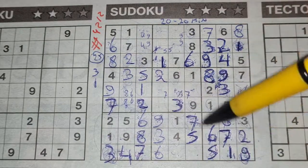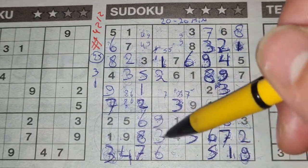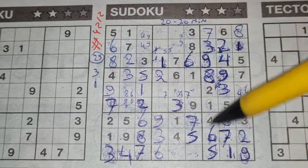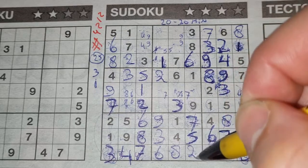Two numbers left in this big square. 4 numbers, 1, 2 is missing, 3, 4, 5, 6, 7, and 8 is missing. 2 and 8. We have 8 there. No 8 there. 8 should be here. And a 2 goes there.